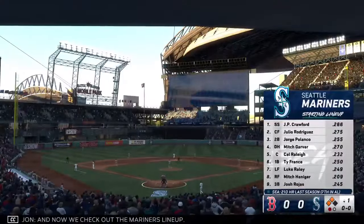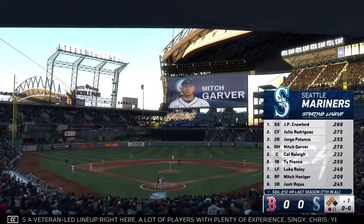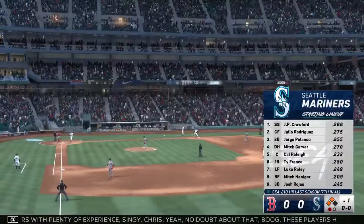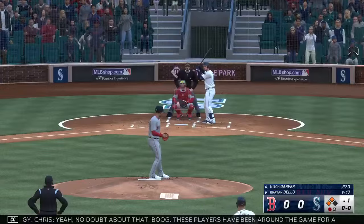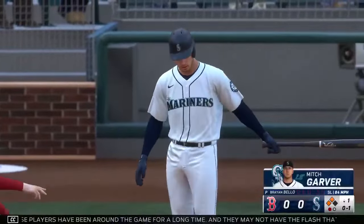And now we check out the Mariners lineup. This is a veteran-led lineup right here. A lot of players with plenty of experience. Yeah, no doubt about that, Boog. These players have been around the game for a long time, and they may not have the flash that they once did, but they've got the wisdom to be able to understand different situations, be able to think with the opponent and sometimes in front of the opponent.